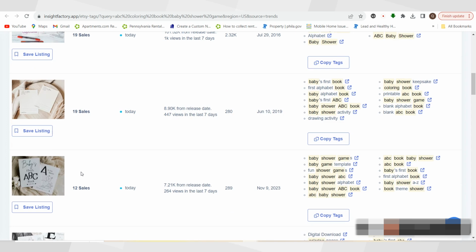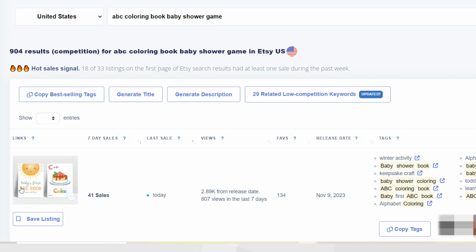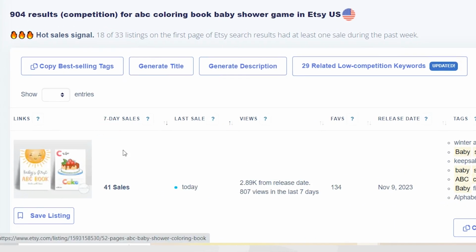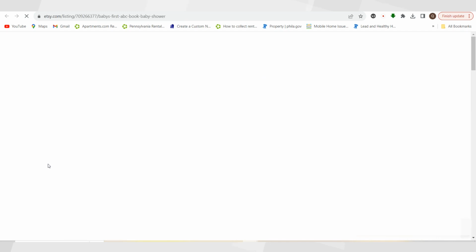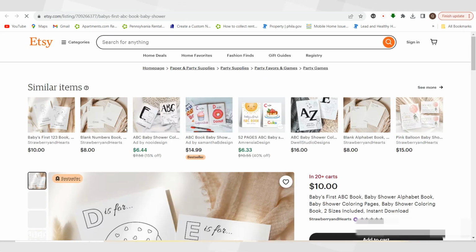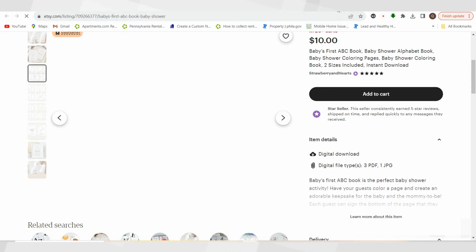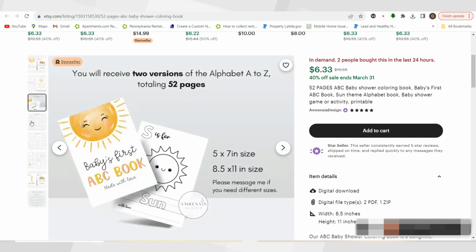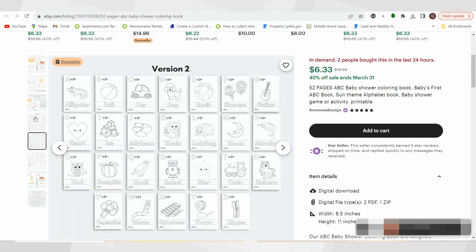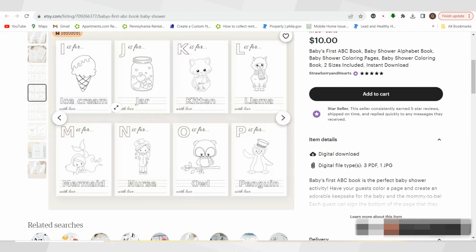As you can see, this is really a beautiful digital product to create. The first thing I want to do is click on the digital product so I can open it up and see what's going on. I want to look at the listing photos. Okay, cool. As you can see, we have two different ones, very similar listings. It's a baby's first ABC book, which is so adorable and so cute. We're actually going to go ahead and recreate this. So I'm just taking a look.